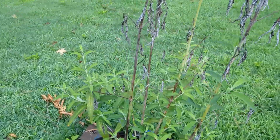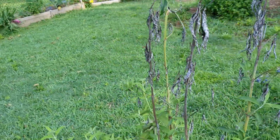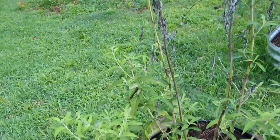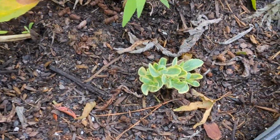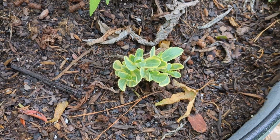Probably need to come out here with my pruners and trim the dead stuff off. And then this variegated sedum is doing great.